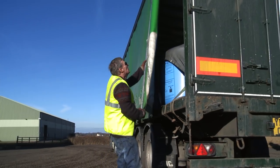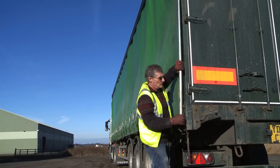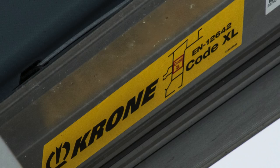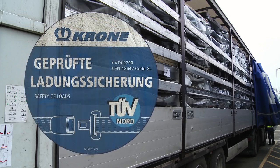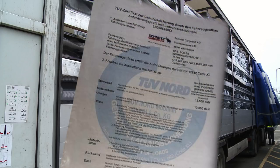Some things are not part of the load securing system. The curtain of a standard curtain-sided trailer is for weather protection only, and it should not be used to secure the load. Some trailers are built to the reinforced XL standard. These trailers can be used without additional securing for most loads and work best with loads that fill the load bed. They're supplied with a test certificate that explains how they should be used.